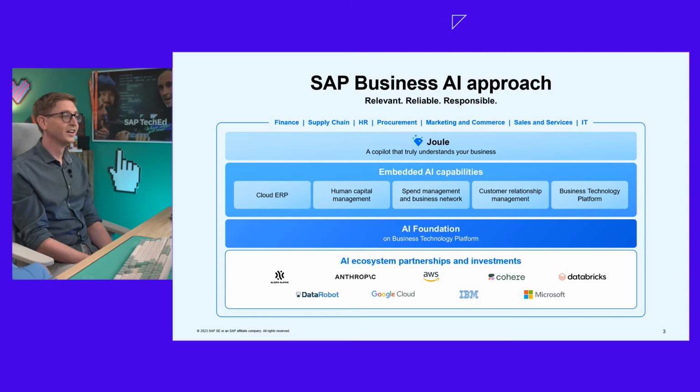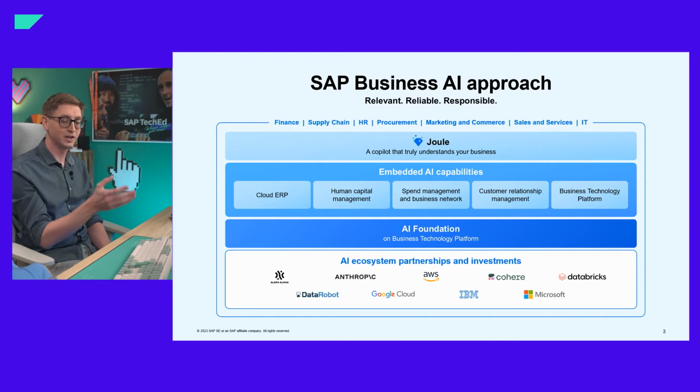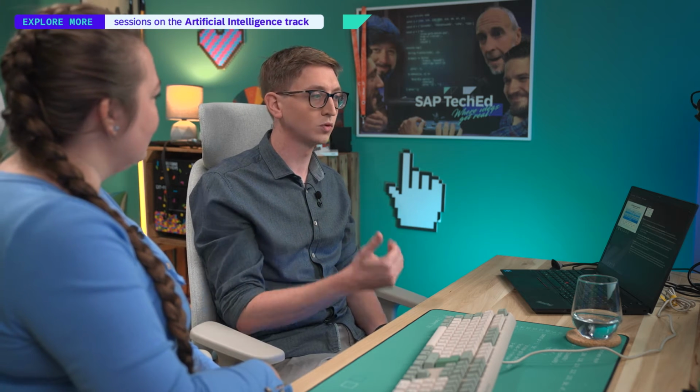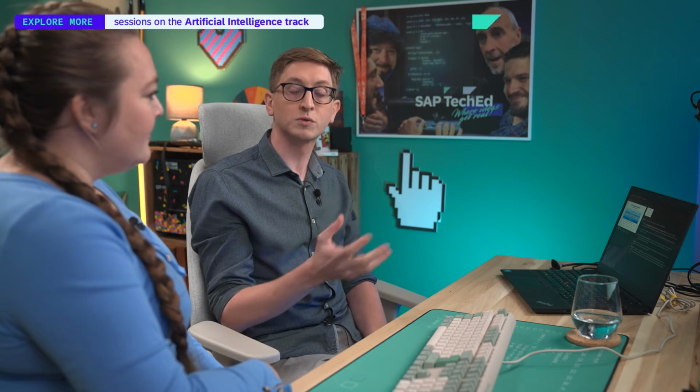Can you explain a little bit about when we are using partner technology and when we are using SAP's own technology? Yes, so let me give you an example. If we have a large AI model that is trained on public domain data, it doesn't make sense for SAP to reinvent the wheel and build this from scratch in-house. So that's where we integrate this technology and bring it into our platform and then use it to deliver these embedded AI capabilities. But of course, we're also sitting on a lot of business data and process expertise here at SAP. And so we use that to build differentiating capabilities ourselves.